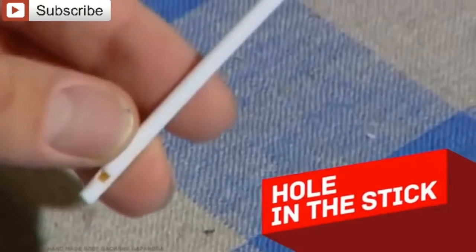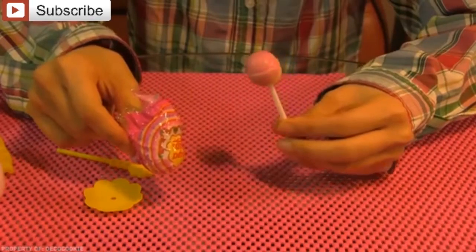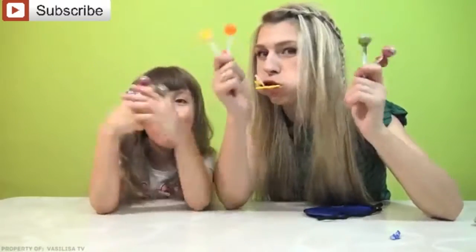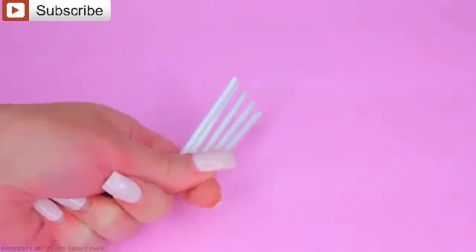The hole in the Chupa Chups stick. Many people are in the wrong thinking that the hole in the stick prevents suffocation in case you swallow the stick. It's not true though. For this purpose, the whole stick is hollow. Other people believe that it's for you to whistle after you've finished your candy, but they're wrong too. Don't believe us? Then try it out.